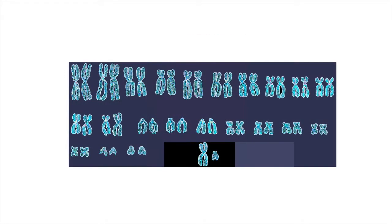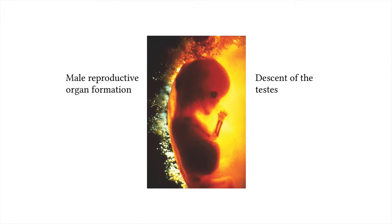If testosterone is not produced after 2 months of development, then the testes will not descend and the baby will not have viable male reproductive organs. Thus, though genetically that individual would be male, the body would essentially appear to be female. You can immediately see, then, the importance of this hormone from the beginning of life. So the first two functions of testosterone occur in the womb. It controls the formation of the male reproductive organs and the descent of the testes.